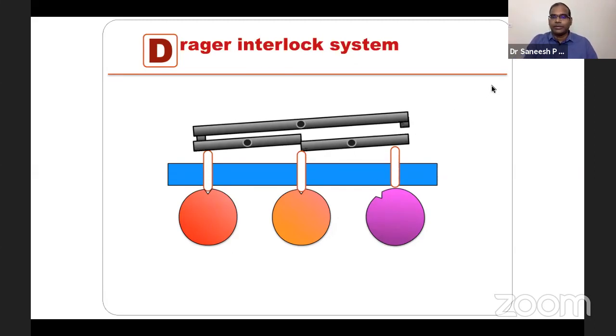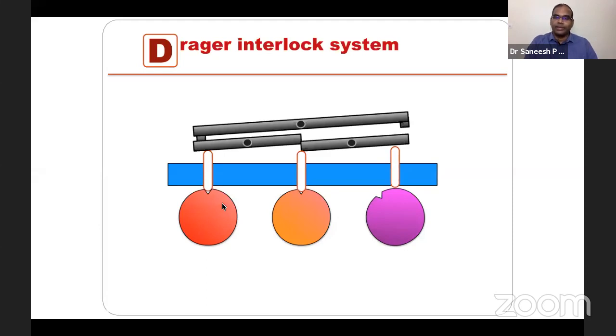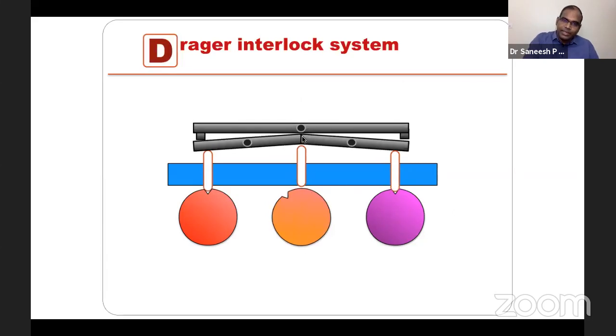When this rod is engaging into this slot, we cannot rotate these vaporizer dials. Similarly, if you open the middle one, again this rod gets pushed up. Eventually, these two rods will get pushed down, and like a lock, these two are stuck. We cannot rotate. Okay?